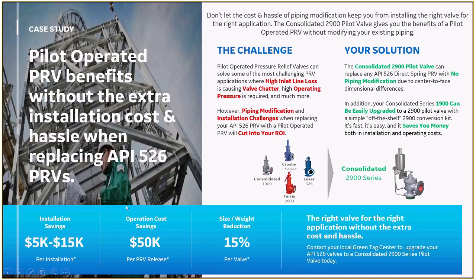These are just a few of them that I shared with you today, but it has real dollars and cents in terms of savings for a customer. If you can find those and quantify them, I think you can be very successful at selling the Consolidated 2900.